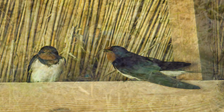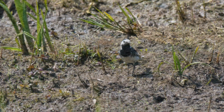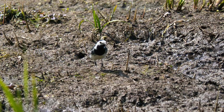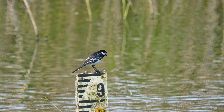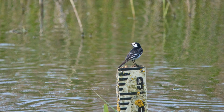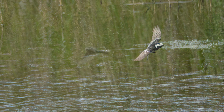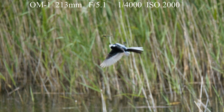It's now the turn of the pied wagtail. This is another very small, very fast, aerobatic little bird, and it's a job to keep up with, as you will see. It came into frame and was a job to follow through, but I managed to get the shot at the end where it was actually flying upside down, and I think it was catching a dragonfly. At least that's what it looks like. Maybe you will know different.